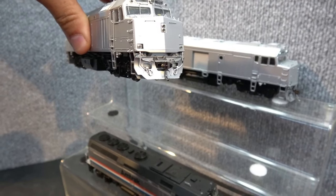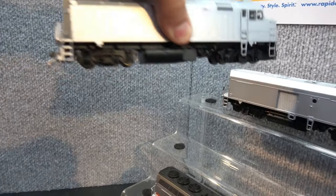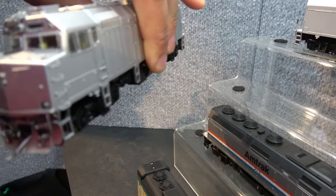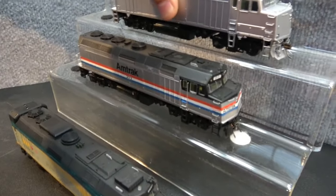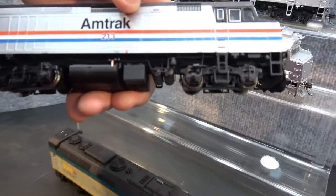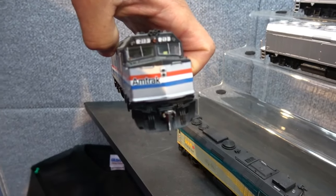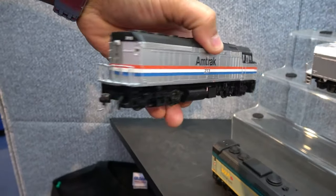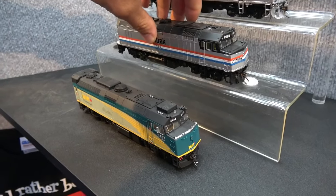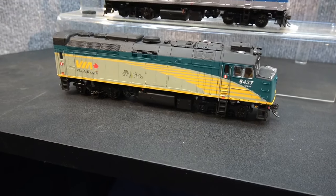The cool thing about these is I remember these coming through New London in the 80s and 90s. This is what I remember Amtrak being when I was a child, in this paint scheme right here. Pretty damn cool. Of course, your VIA Rail.